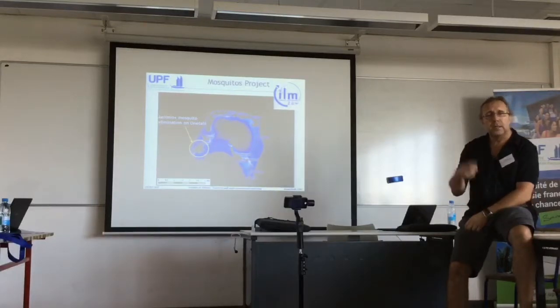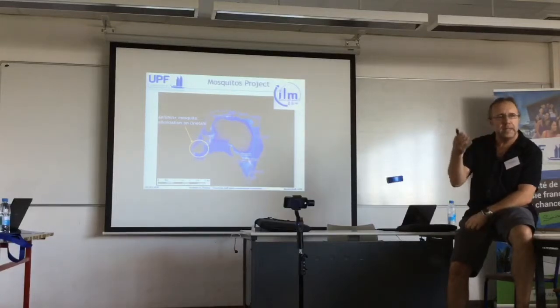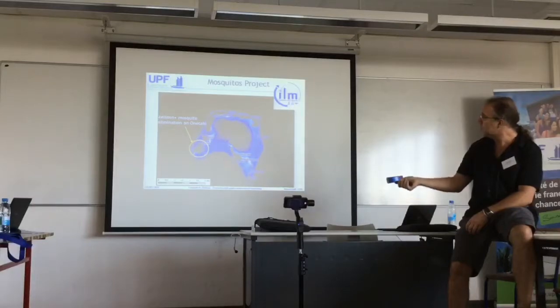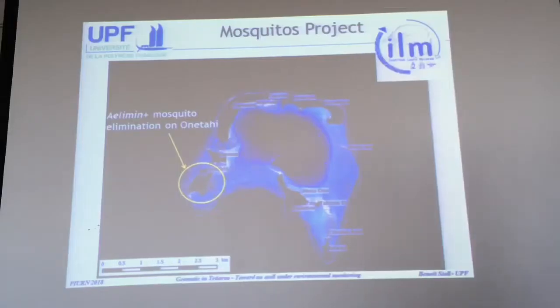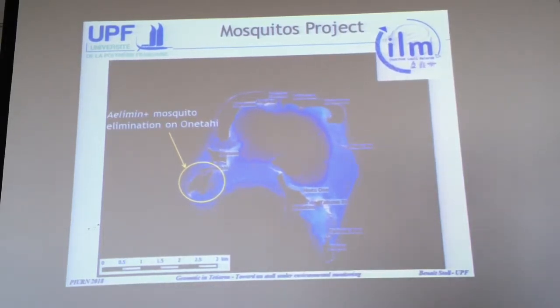Another project which helped to build the geographical database is a mosquito project conducted by ILM, Institut Louis Malardé. They eliminated mosquito species on this motu, on Onetahi, mainly because there is the hotel and the clients, and they don't want to be bothered by the mosquitoes.